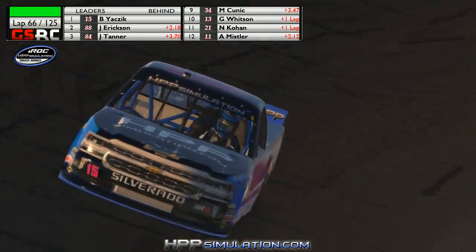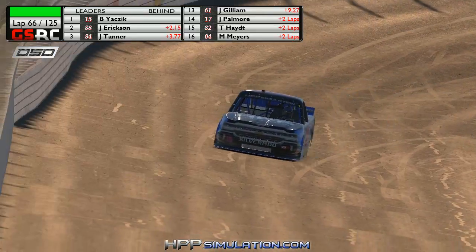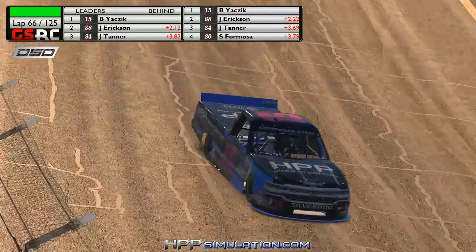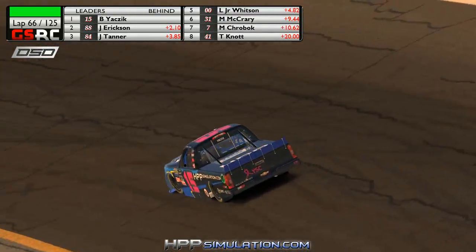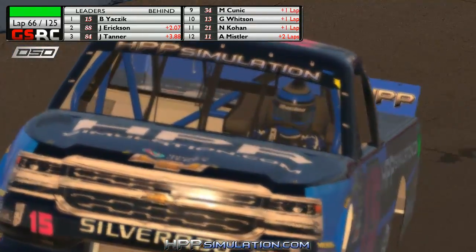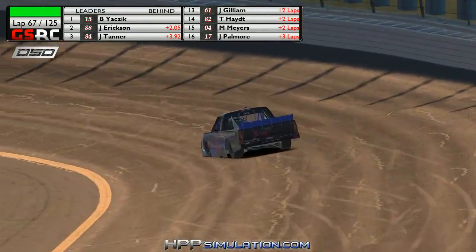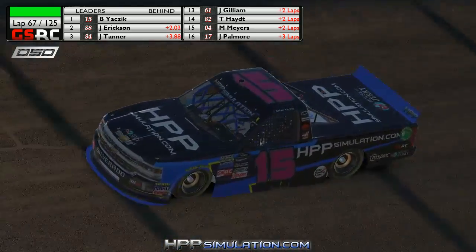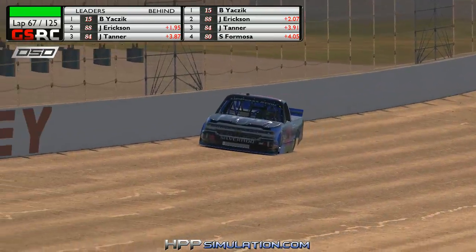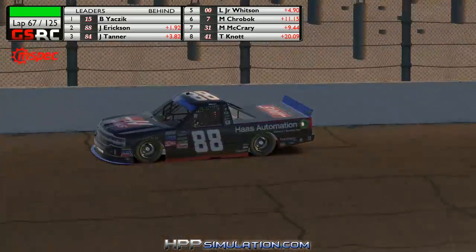Of course, they don't want to risk going a lap down by pitting, but then of course, how much time are they losing by staying out there? Yeah, that's a very good question. The drivers that did, like the race leaders, Gary Whitson, Nick Cohan, they pitted 40 laps into that run, and Brian Yazik's been out there for about 47 laps now, along with Jordan Erickson. So the drivers that have stayed out, from first place to 8th place, that's Brian Yazik, Jordan Erickson, Josh Tanner, Scott from Orsa, Bryce Whitson, Mark McCrary, Michael Krobach.